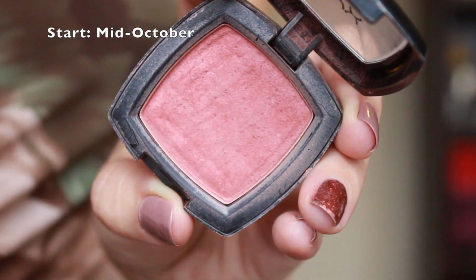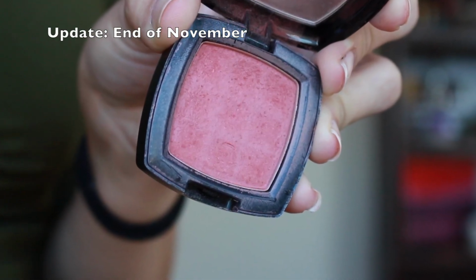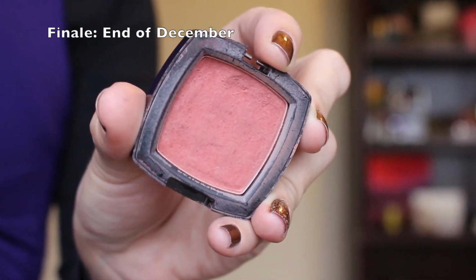This is a difficult blush, and it is so old and so well used that the cap broke off a week or two ago. I don't think it broke during my first update. But still no pan in this thing, and I've been using it every day that I do my makeup since I started this challenge. I have used no other blush, and I think at this point I'm just ready to put this to rest. I'm ready to toss this and be done with it.